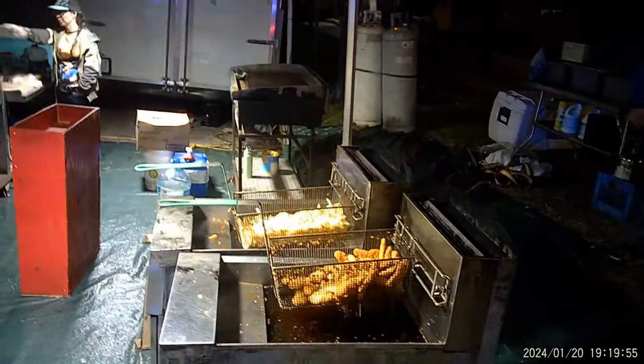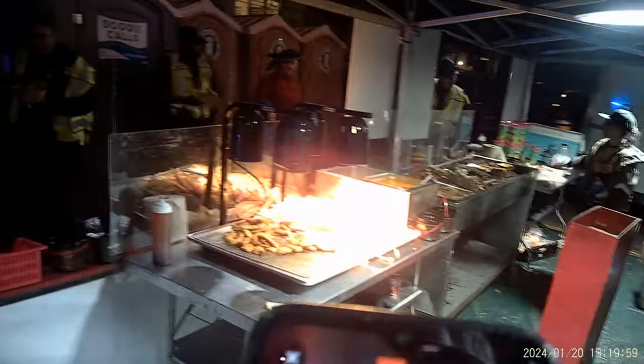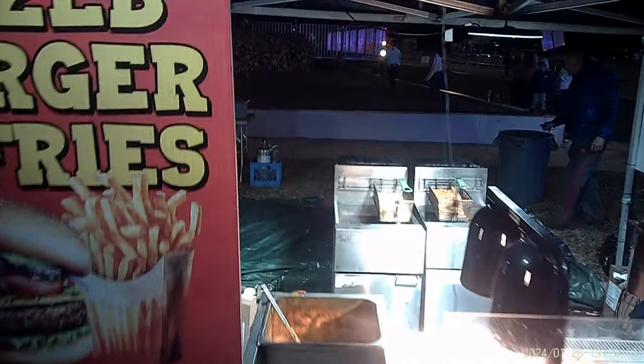Right out of the fryer. Hey, thanks for joining. Right out of the fryer is some more chicken fingers. French fries are ready to be dropped. Let me show you these hamburgers. There's Tampa's finest. You've seen the chicken and the fries.